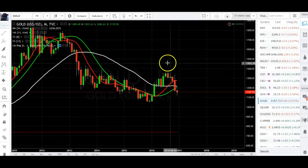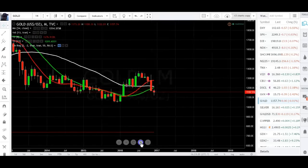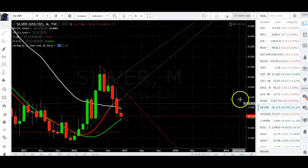Bullish retracement is right there. So let's keep it positive. Let's get a reversal bar on this monthly chart. That'd be awesome. Same with silver.